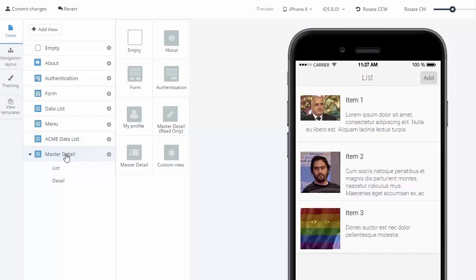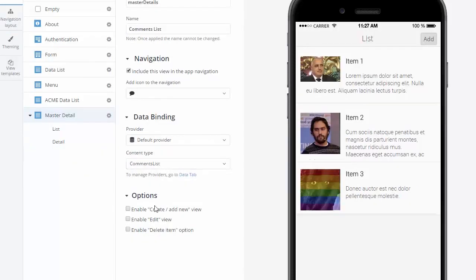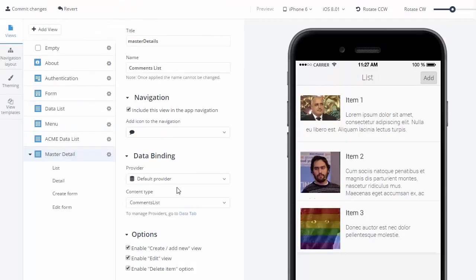The first is our master detail view type. This new view type allows you to generate a CRUD interface, which stands for create, read, update, and delete. And this is all on top of your existing data source. So it's a super fast way to add a data list that allows the user to manage that data with a mobile optimized form. So you can customize your forms by adding any combination of form elements as well.